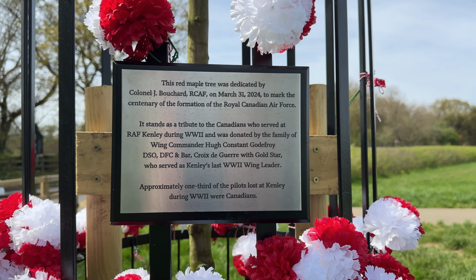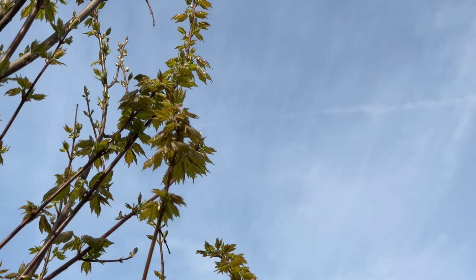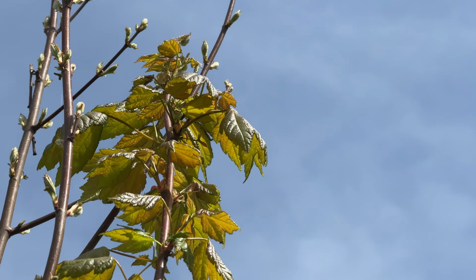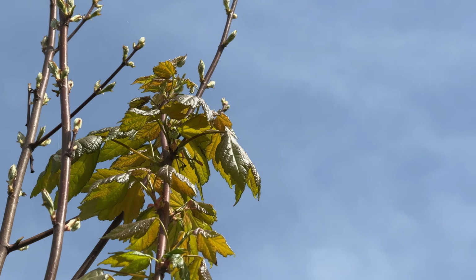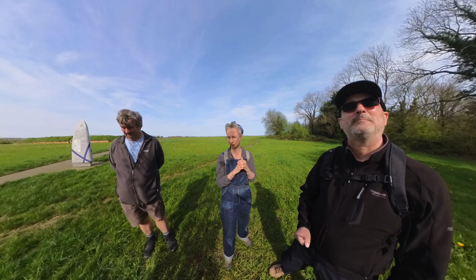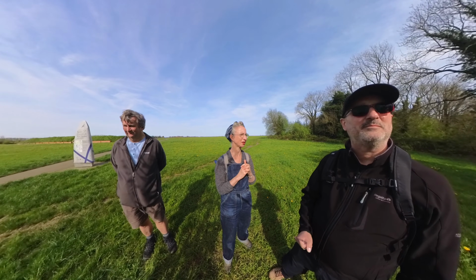31st of March, we had the ceremony. And we're now a couple of weeks later, and we've got leaves and growth. It's really good, isn't it? And it's a beautiful tree. We've had great support from the ranger team, the City Commons ranger team, who allowed us to plant the tree and helped us with the tree guard and the plaque and everything.